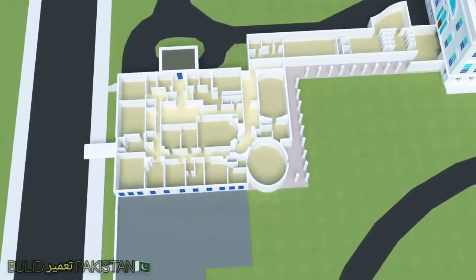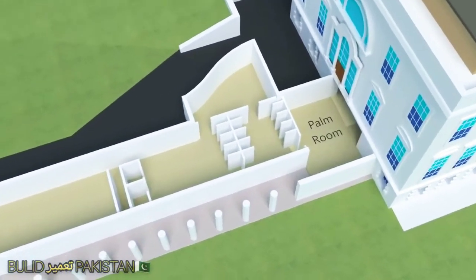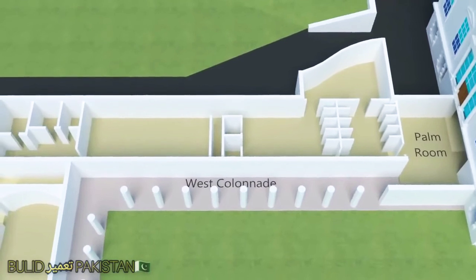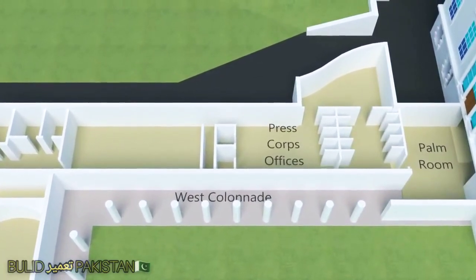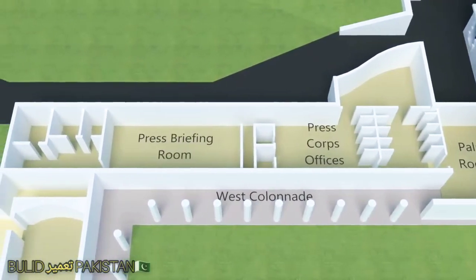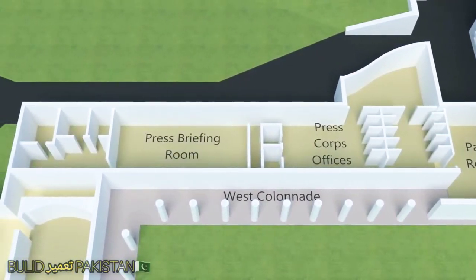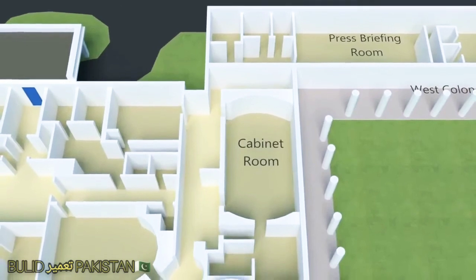The first floor of the West Wing connects to the residence. Once we go through the Palm Room, we have the West Colonnade, which is actually outside, the press corps offices, which is where the reporters have some cramped office space, the press briefing room. This is one of the more famous rooms you'll see on TV and in the movies. Several decades ago, you would have found a swimming pool in this space. Here's the cabinet room. Lots of meetings happen here.